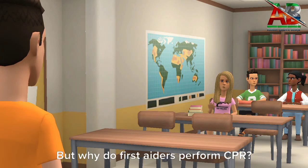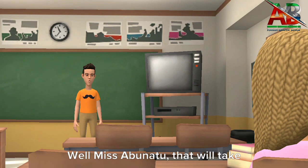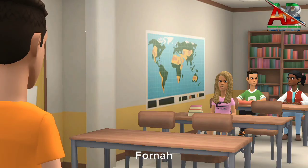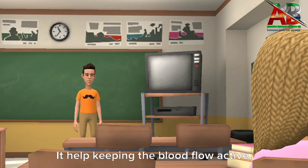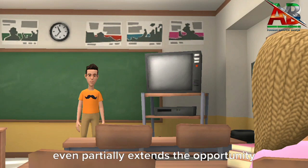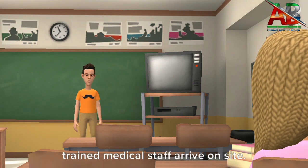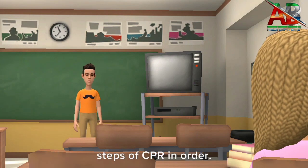Wow. But why do first aiders perform CPR? Well, Ms. Abunatu, that will take us to the importance of CPR. It helps keep the blood flow active, and even partially extends the opportunity for a successful resuscitation once trained medical staff arrive on site. Now we are going to discuss the 7 steps of CPR in order.